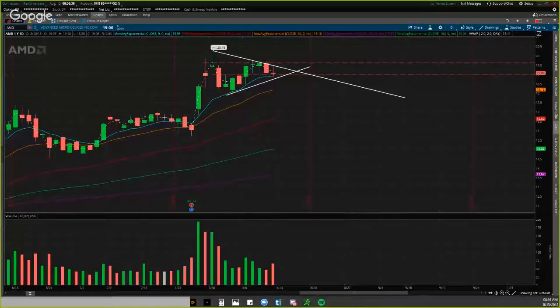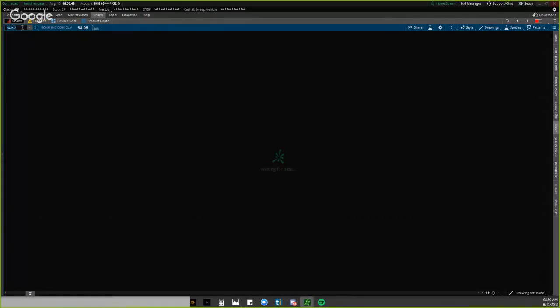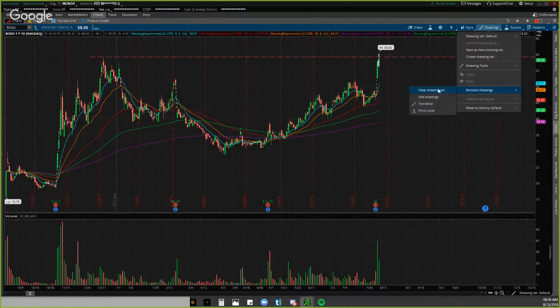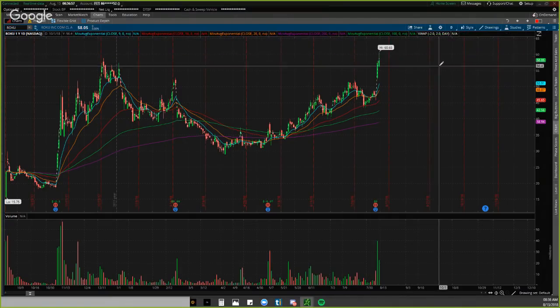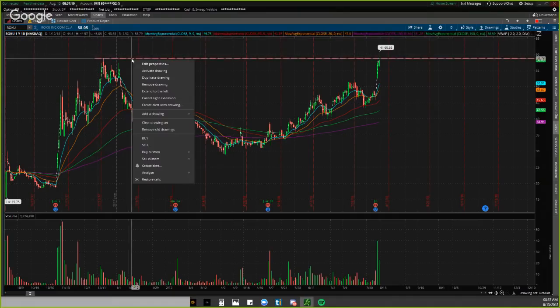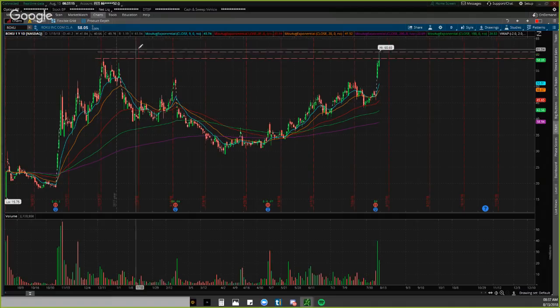All right, so the first one I'm going to talk about will be Roku. All right, guys, so first stock on my watch list here today will be Roku. So we can start here with the daily chart. And as many of you know, by looking at this daily chart, you'll see that Roku had a 52-week high resistance at 58.59. It broke through that 52-week high resistance, and got all the way up to $60.65.